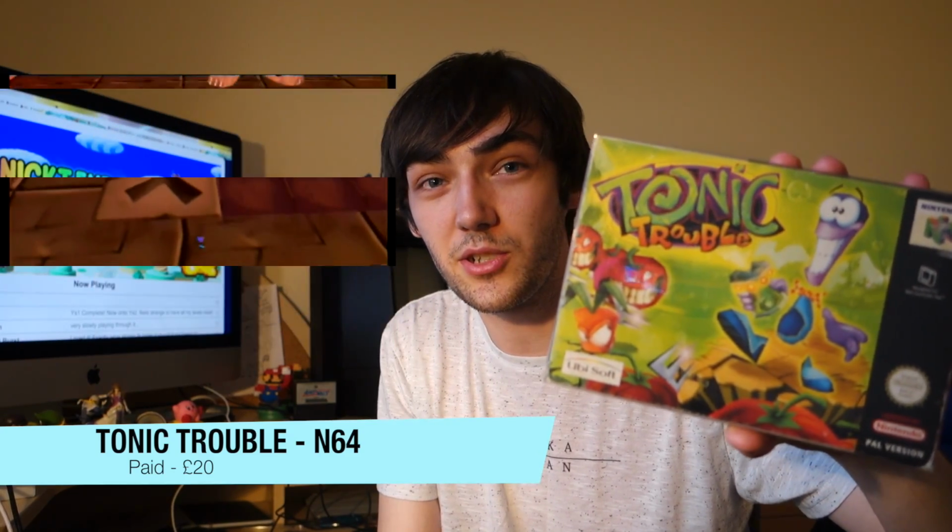And it looks really interesting. It looks very, very much like Rayman 2, which is a brilliant game, so I'm sure I'll enjoy this. And that was £20, complete in box. It's got the manual, cart's in excellent condition, so not bad.